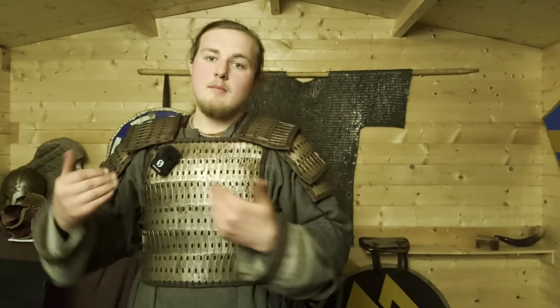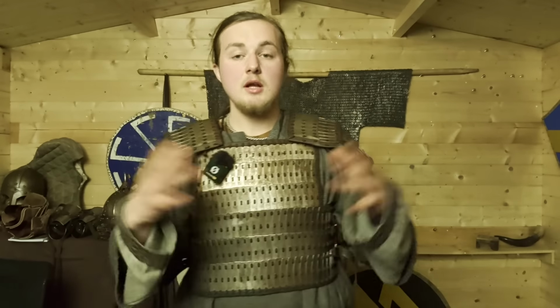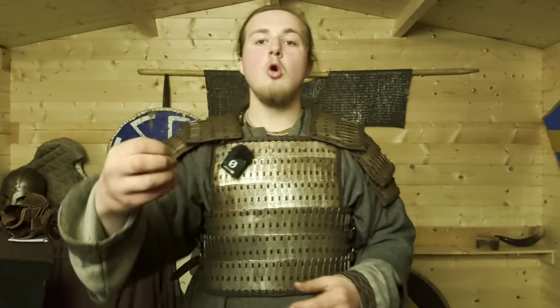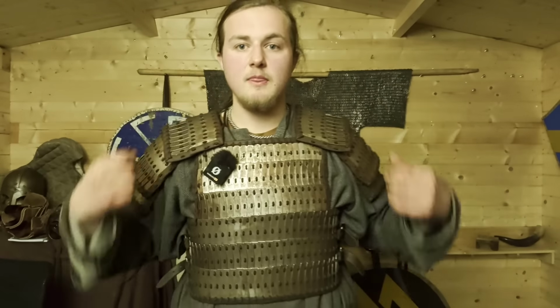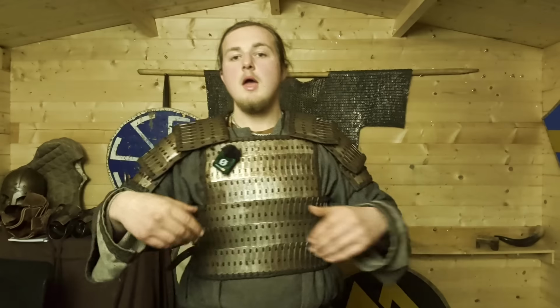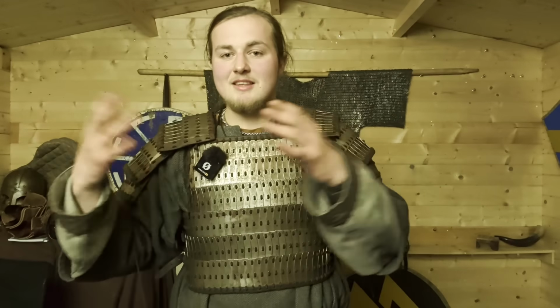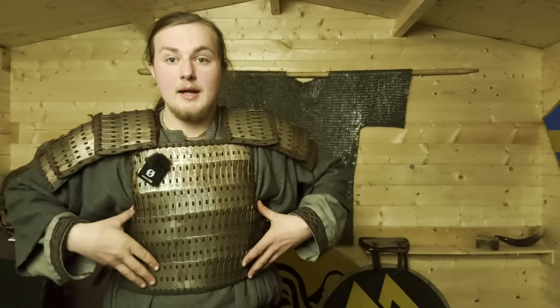So since the lamellar armor is better to protect against arrows, it kind of makes sense for cultures that are more focused around archers to use them. Then you also have the fact that generally speaking, using a lamellar armor for an archer is more practical. This one in particular, maybe not, because it has these shoulder guards, though I can move my arms around perfectly fine. But especially if you have a lamellar armor without the extra shoulder guards, it is going to be very practical for archers because it's only protecting the torso.